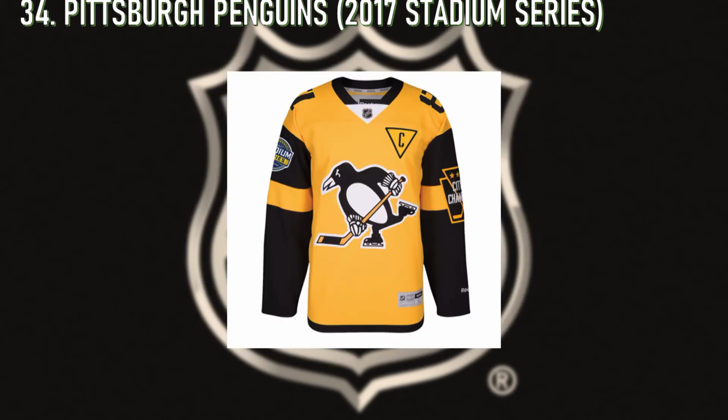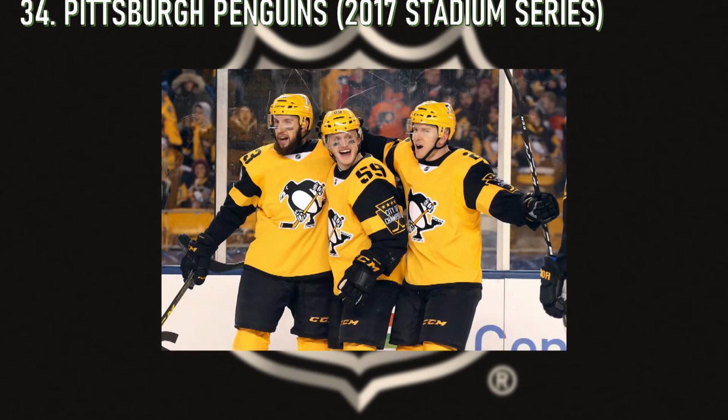I love that captain sign there for Crosby. They don't have the triangle. Would it be better with the triangle? Maybe, but I don't know. I think it's kind of a cool jersey. We'll change it here. Yeah, I like this. I like the numbers. It's a nice jersey. 34.